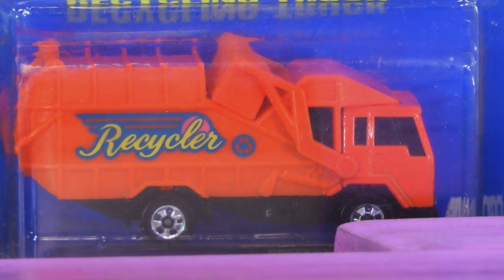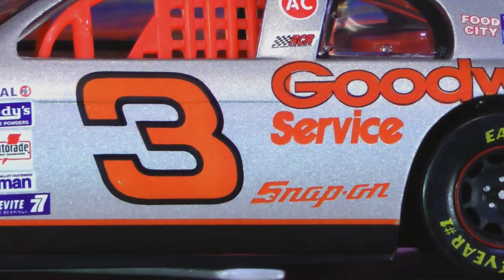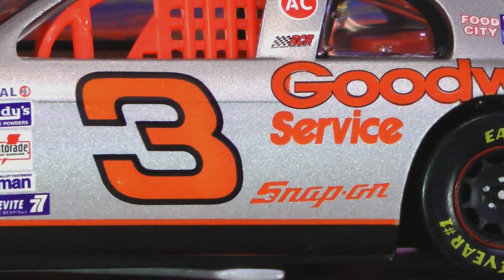Oh, my goodness. Have I got a car for you? Yes, a 1:24 NASCAR. Check it out, baby. Let's go. Let me put that on the camera for you. It's sick. Check it out. Nice. NASCAR. Dale Earnhardt. Here we go.